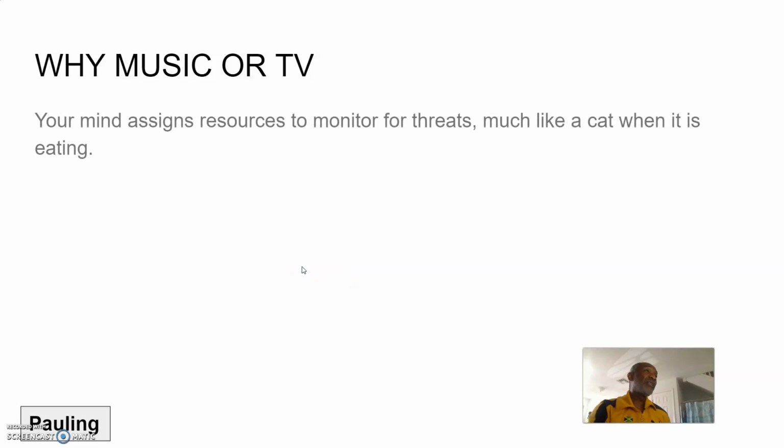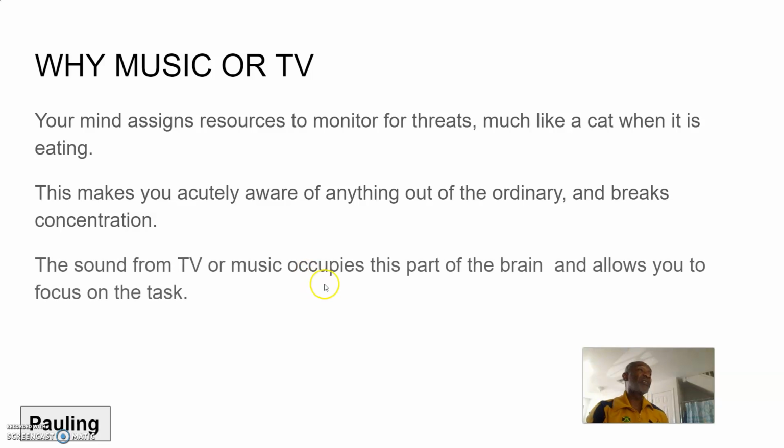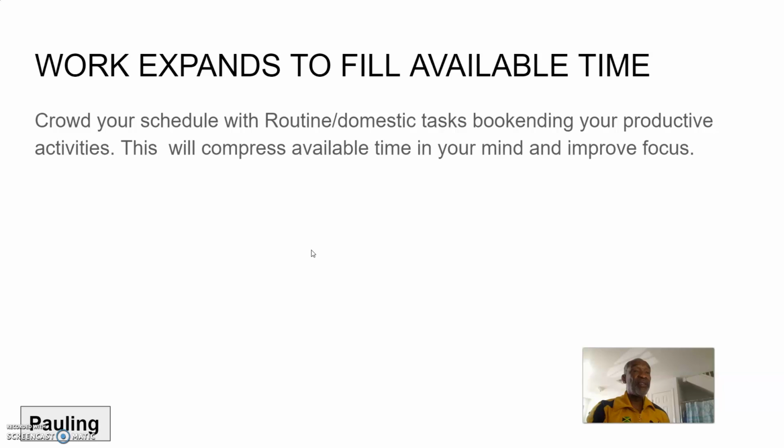Why music or TV? Your mind assigns resources to monitor threats, much like a cat when it's eating. And that makes you acutely aware of anything out of the ordinary, and it becomes a distraction, breaks your concentration. The sound from TV or music occupies that part of the brain and allows you to focus on the task at hand.